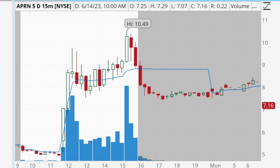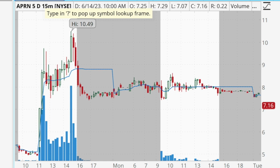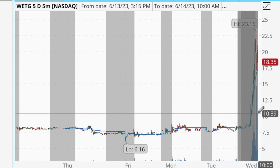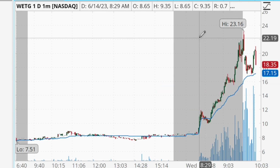It's pretty common to see a post reverse split pump. So that's kind of why I decided to go against what I usually would do and bought some shares in pre-market as opposed to waiting for the stock to open and then look for either an opening range breakout or some kind of dip and rip situation. Let's get into the trade itself.